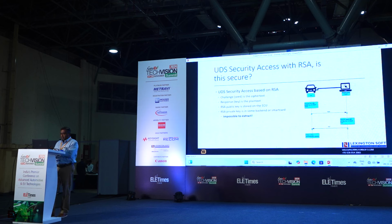So how this works is if you look on the right, your repair shop tester tries to access the vehicle's functions. You've got a plain text key in the ECU, which is encrypted with a public key to obtain the seed, which is the challenge. And if this challenge is sent to the repair shop, they decrypt it at their end to essentially obtain the plain text key. And then the authentication happens. If key equal to key, the authentication passes. So typically it's impossible to extract, but is this really secure?